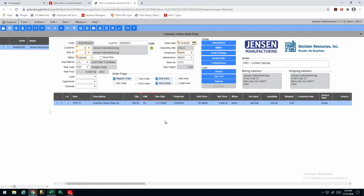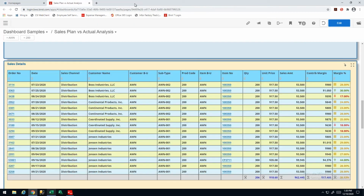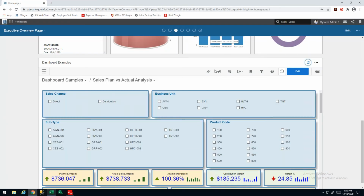This is the sales order that was reflected in that dashboard row. Okay, so a lot of really compelling functionality allows you to analyze things, drill around, and drill into relevant data. Okay, so that's what we call the Burst analytical tool. And by the way, notice I have that on this dashboard.